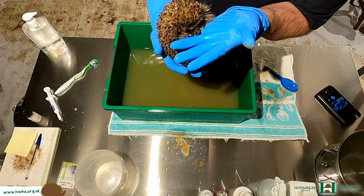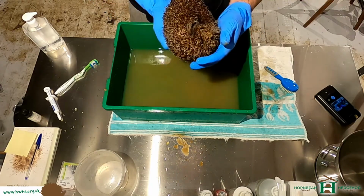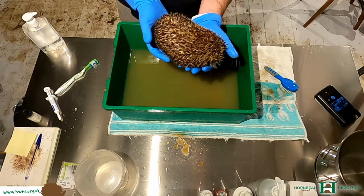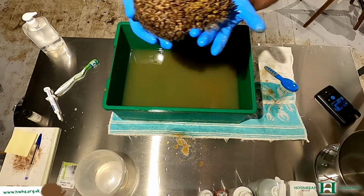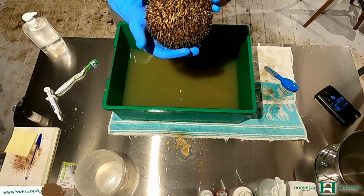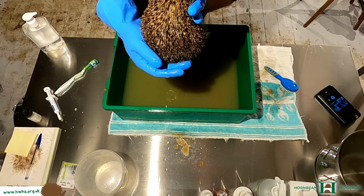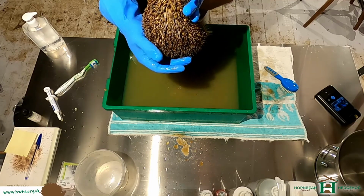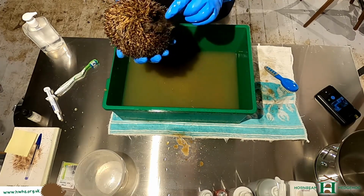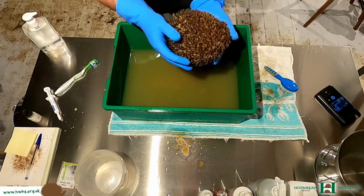I don't see any injury. I can see two eyes, nose. Right, let's have a quick look underneath. Okay, so he's missing a claw. He's missing one claw. Yeah, it's a male. And there's no injury I can see underneath. So there's a little tail. So I think we're good. I'm going to leave it there. Get you dried off. Let's go clean this up.